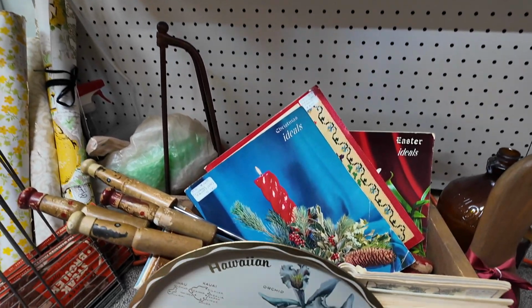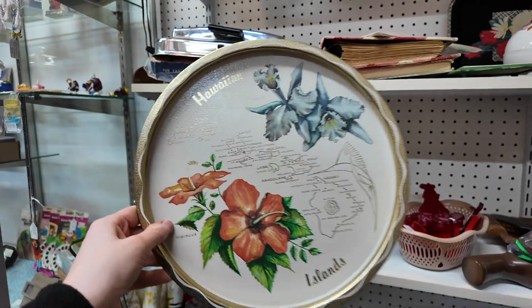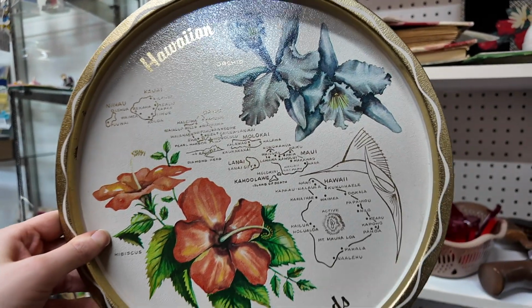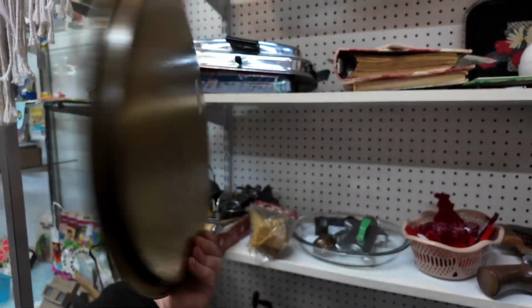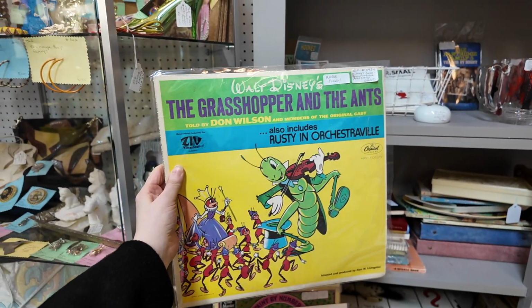There's a tin tray down here. We always like these. This one is of Hawaii. It has the Hawaiian Islands on it and the hibiscus and orchid flowers. This one is $14.